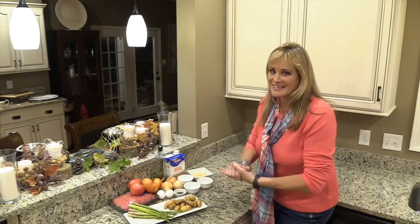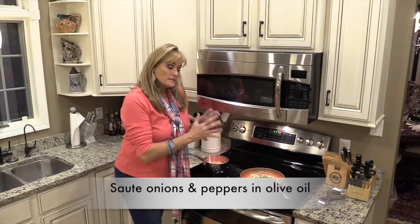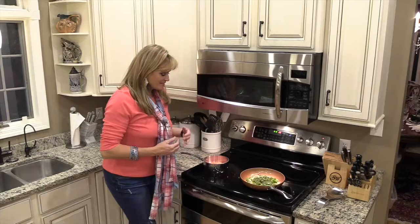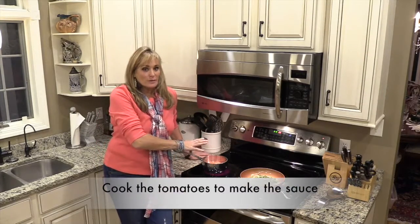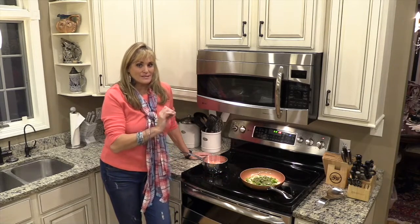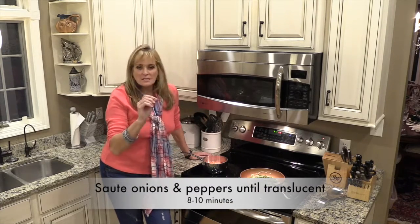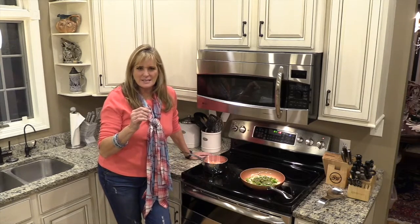So we're so excited. What we're doing first, we are sauteing our onions and our peppers in the olive oil with our thyme, salt, and pepper. We are also cooking our tomatoes. This is going to be the big deal that goes on the top. This is the sauce that makes this meatloaf extra special. So we want to saute your onions and your peppers until they just get translucent, which will probably take 8 to 10 minutes, something like that.